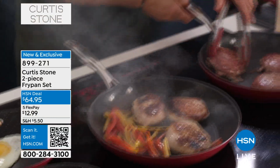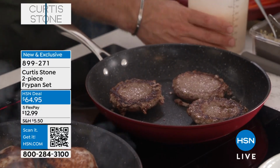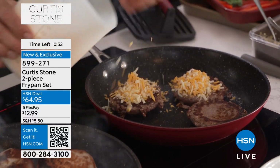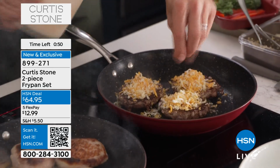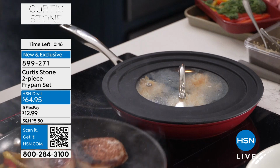Here's my burgers. Look at these. Gorgeous golden brown. Every single one of them's going to look the same. And then I go ahead, load it up with cheese. And of course, I'm going to melt that cheese because I've got my universal lid. And there it is. Perfect.